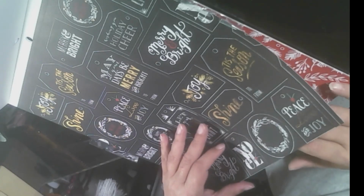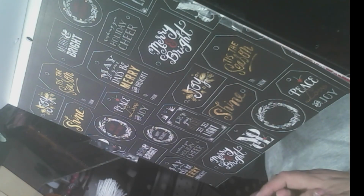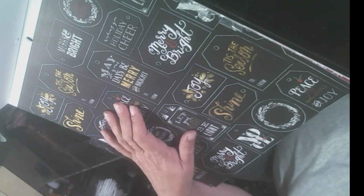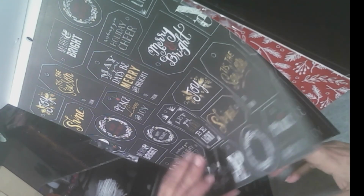See, and my problem is when I do tags, I'm glad they give you two pages, because when I do tags, I do a front and the back, and they have to match. But I guess you could put this in the back of some fabric and make a tag that way. That way you're not using two pages.